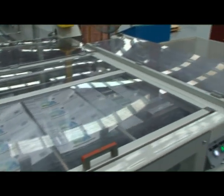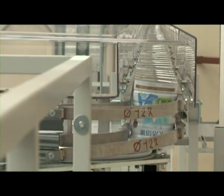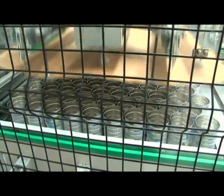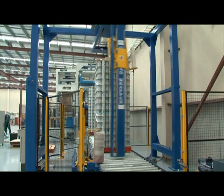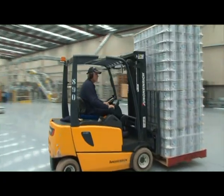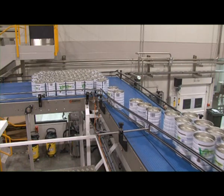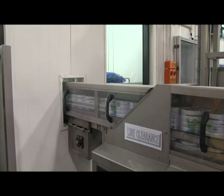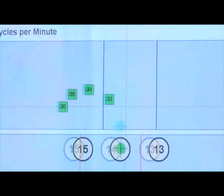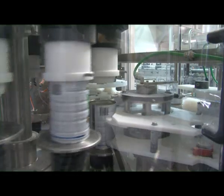The cans are made at Dairy Goat Cooperative's can forming plant, New Zealand Can. At Dairy Goat Cooperative's canning plant, all products are packed into cans printed with market-specific labels. Oxygen is removed so that the powder will last.